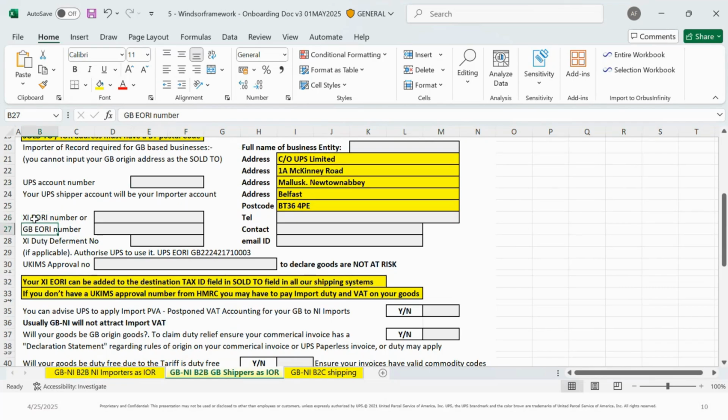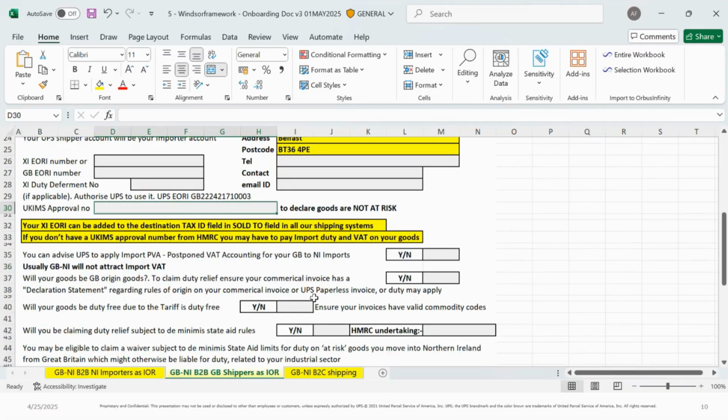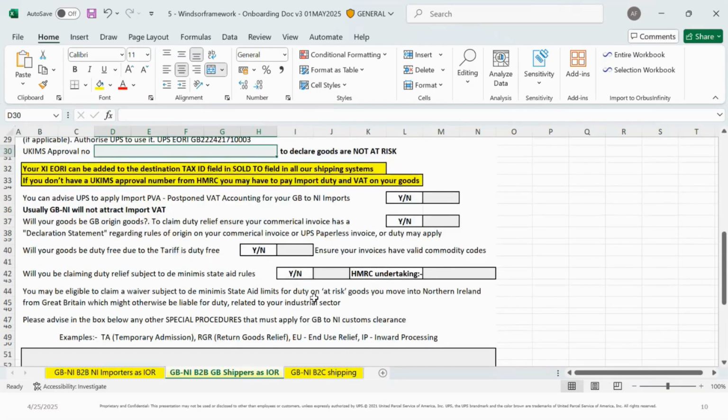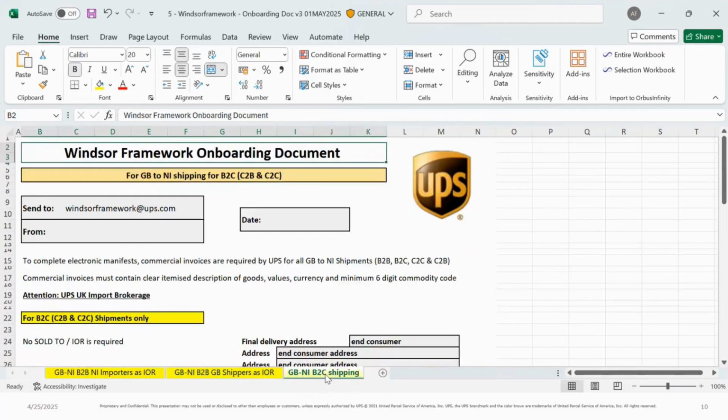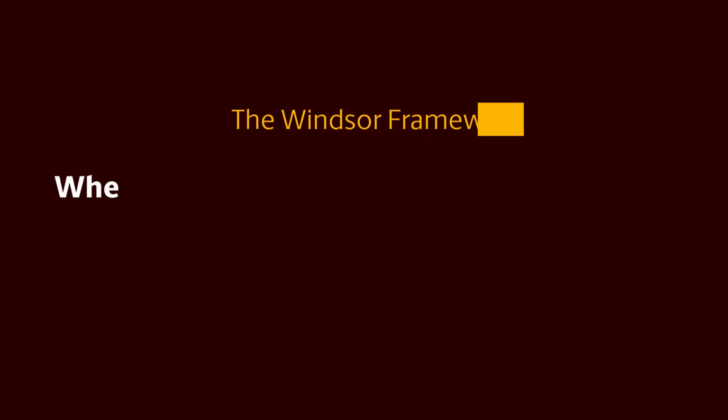Slight difference here, GB EORI. I'll put XI, but probably it's going to be your GB EORI and actually your GB deferment, same UKIMS number, and pretty much the same information that we talked about previously about the instructions and information on the first tab. Last tab is more for information purposes, but good to let us know that all you're going to be shipping is B2C shipments.